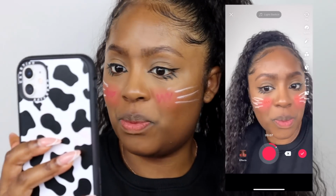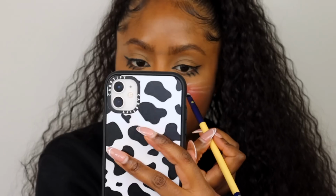This is a lot harder than I thought it was gonna be, guys. This side I did freehand and then this side I tried to follow the filter. The freehand side this time is way off. Oh my God. Should I redo it? It's not too late. Okay, second time around, way better.